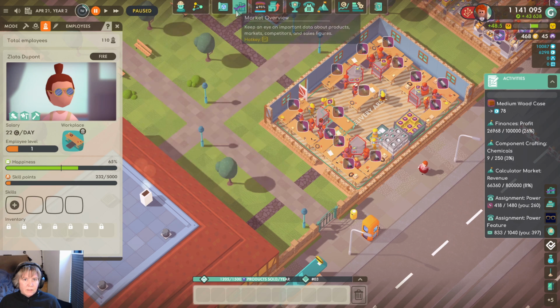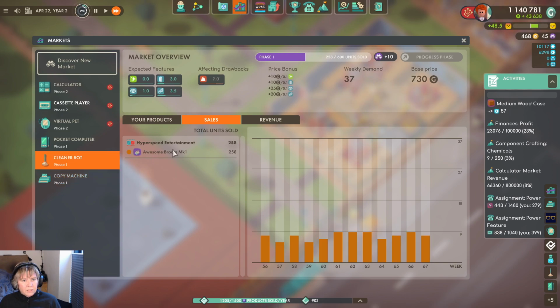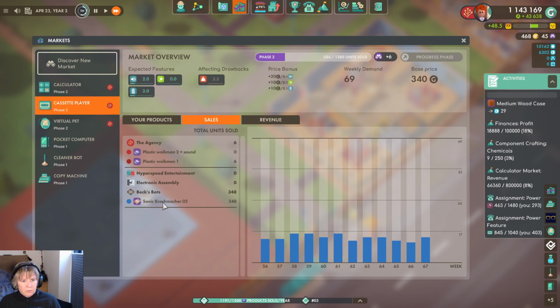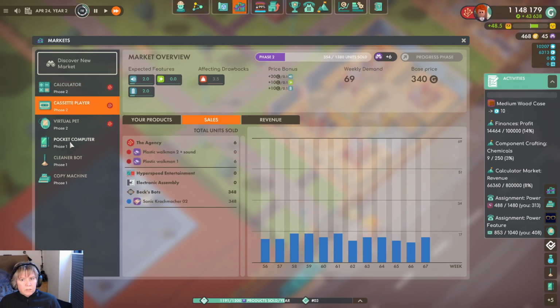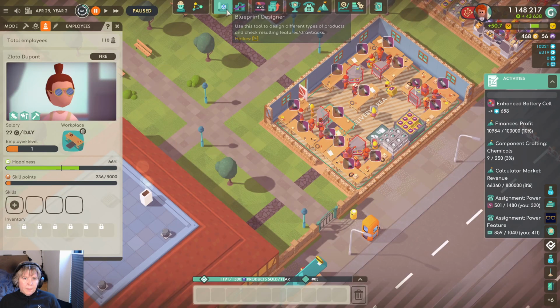Let's have a look at the market. Okay, so two of them are already in the copy machine, and they both call it Copy Machine 100. I wonder if that's a mistake. Surely. Let's see. Awesome Broom, Goodman Packet Computer, Crazy Pal Type 1, yeah. So that one is called Sonic Crack Maker. Okay, the other ones I only have one competitor on the market. That is so weird that they both called it Copy Machine 100.